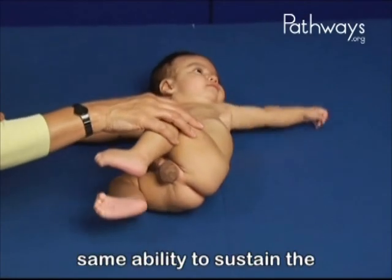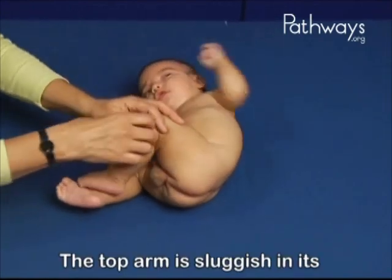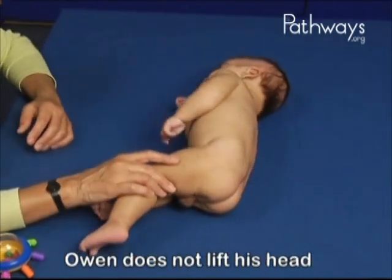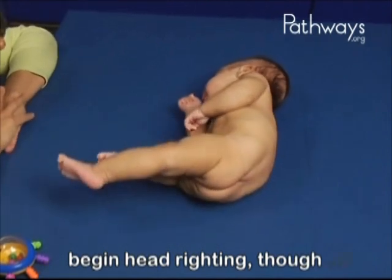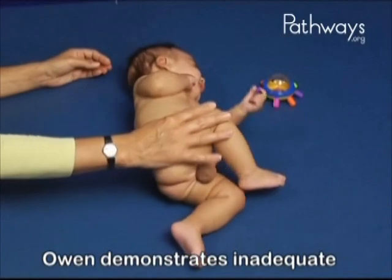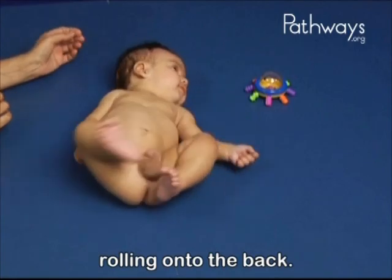Owen does not have the same ability to sustain the side-lying posture as Marty. The top arm is sluggish in its ability to be used to assist in the rolling maneuver. Owen does not lift his head off the support surface to begin head righting, though we would expect a 4-month-old developing typically to demonstrate this response. Owen demonstrates inadequate control in side-lying and in rolling onto the back.